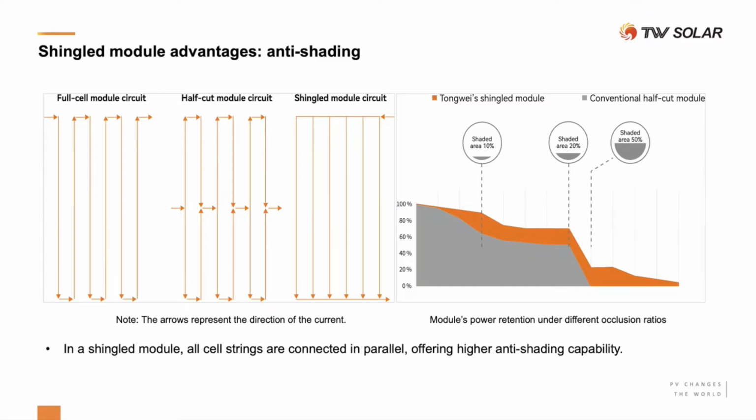If we look at how the module performed, the output versus the percentage of shading, that's shown on the right side. With the shingle module, the loss due to shading is much more gradual compared with the half-cut module. So that's one of the benefits for applications where there's shading in the morning, afternoon, or due to surrounding objects.